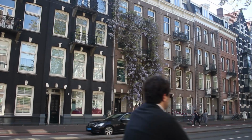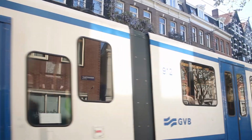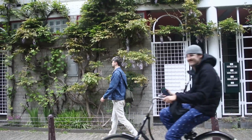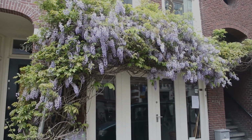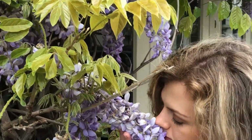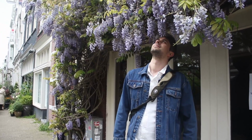When I first visited Amsterdam, I came during the wisteria's blooming season, and I remember being amazed at how it grew up along the buildings. So it has this kind of special sentimentality to me. I remember thinking it was just so romantic and beautiful, and to me it makes the city feel less industrial and more vibrant. It smells so good. This is really nice, yeah? Touch it. Touch it.